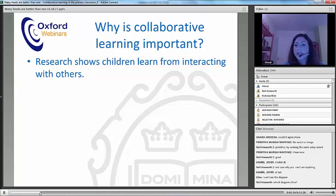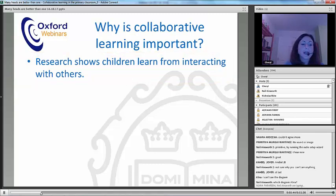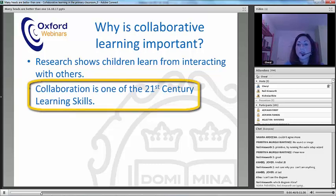So then, why is collaborative learning important? Well, one thing is that research has shown us that it's important. It's shown us that children learn from interacting with others. And also, collaboration is one of the 21st century learning skills.